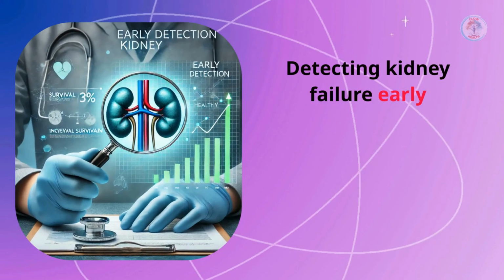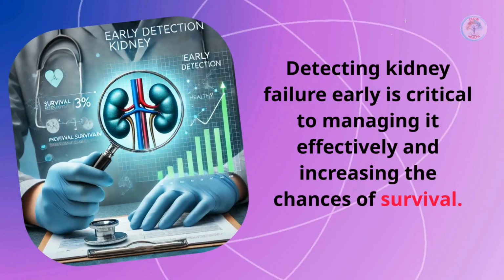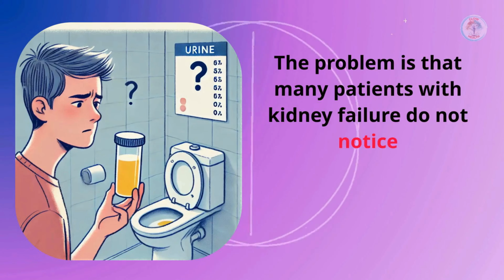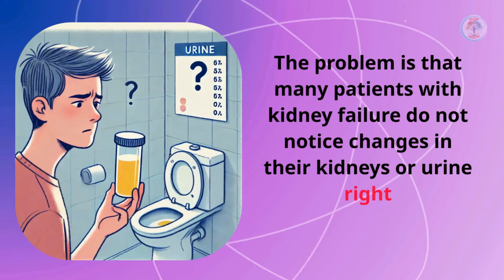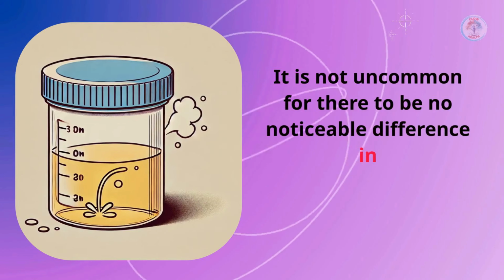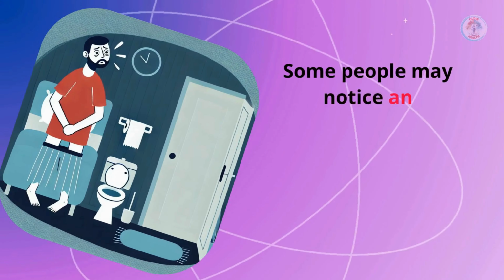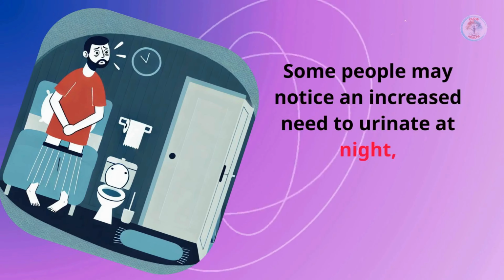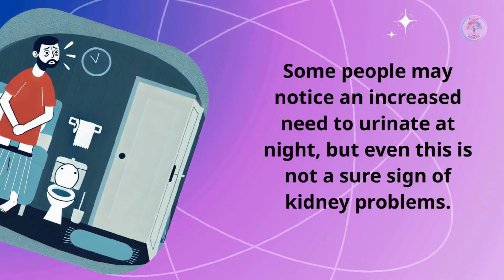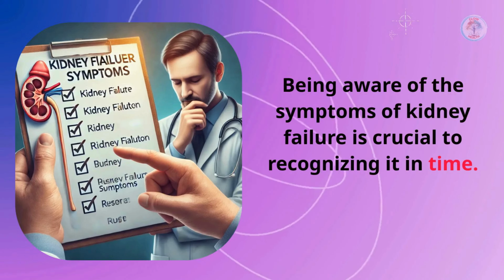Detecting kidney failure early is critical to managing it effectively and increasing the chances of survival. The problem is that many patients with kidney failure do not notice changes in their kidneys or urine right away. It is not uncommon for there to be no noticeable difference in the volume, color, or odor of urine. Some people may notice an increased need to urinate at night, but even this is not a sure sign of kidney problems. Being aware of the symptoms of kidney failure is crucial to recognizing it in time.